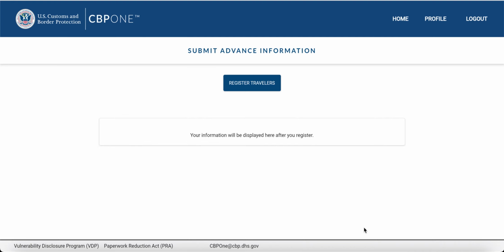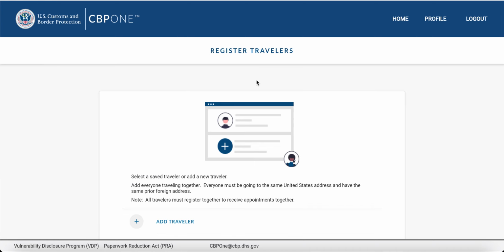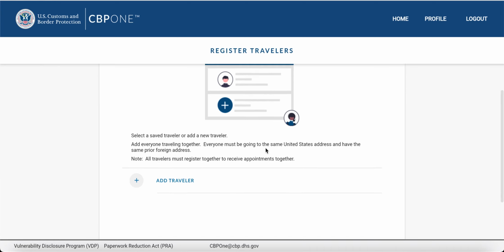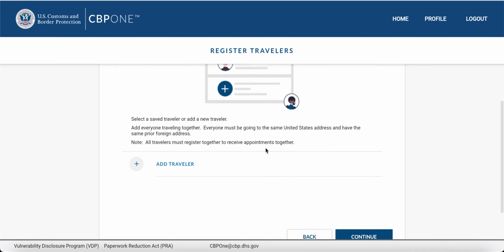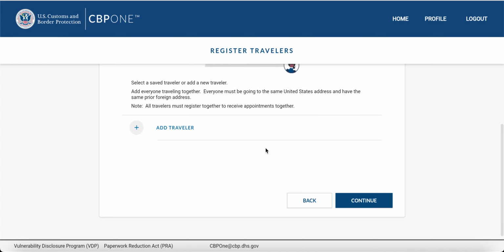Registered travelers, your information will be displayed here. Registered travelers, by the way, you can add travelers. Unlike Welcome Corps, there is no limitation of adding travelers as far as I see. You'll keep adding it. Of course, you're not going to add more than 10, but I don't see any specific limitation. In my case, it's a group of 5, meaning father, mother, and 3 kids. But I'll use the mother's information as a good example.